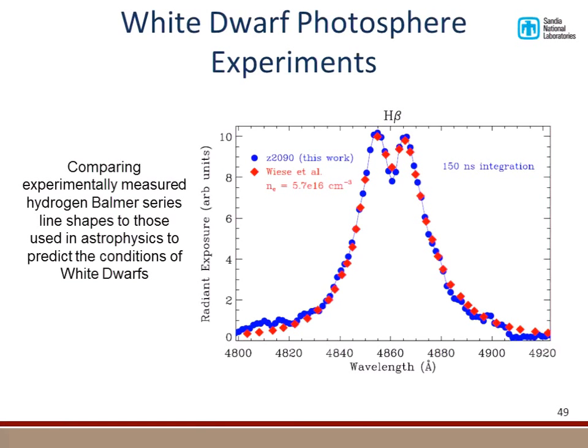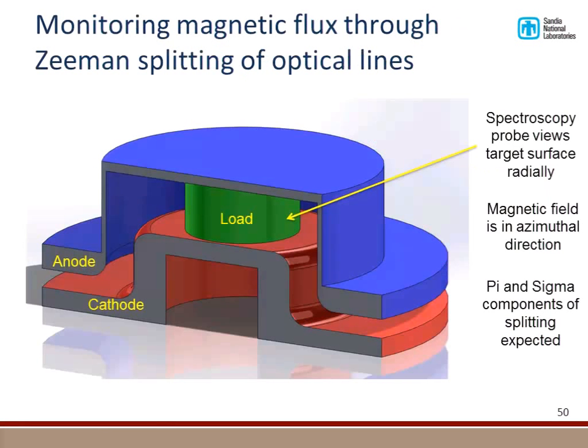And so other things that are being considered for this work is applying external magnetic fields to look at magnetized photospheres on white dwarfs and things like that. So there are basic science projects that do occur on Z. Another one that I've actually been a lot more involved in is we're looking to use Zeeman splitting of optical lines to try and measure magnetic field. And so why might we want to do this?